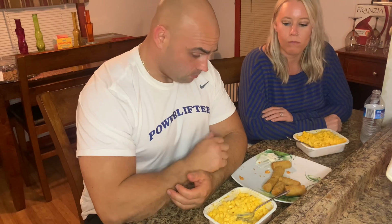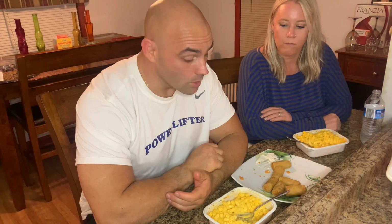We are going to finish up, or try to finish up. We are definitely getting there. Been a great day, but a lot of food. But we're gonna do our best to finish these up. The buffalo chicken spring roll bites, whatever you wanna call them, are really, really good.